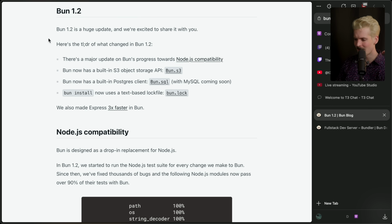Anyways, their TLDR of the changes is that they made a lot of progress towards Node compatibility. They have a built-in S3 object API, which is fascinating. They're now competing with us with Upload Thing. They now have a built-in Postgres client. Very interesting. It's also been interesting to see Jarred realizing how much slower Postgres is than MySQL as he's been working on this. And bun install now uses a text-based lock file.